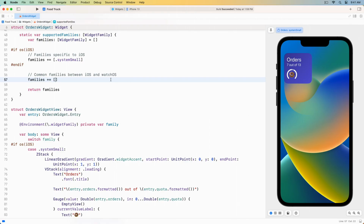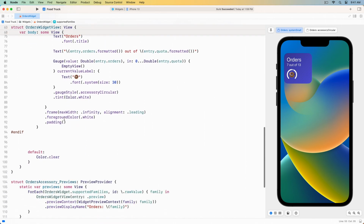We'll first declare support for it in our supported families array. You'll notice that we're using some platform conditionals here. This is because we want this widget to continue supporting macOS and iOS with system small, but that family isn't available on watchOS. Then we'll add a case to define its view.